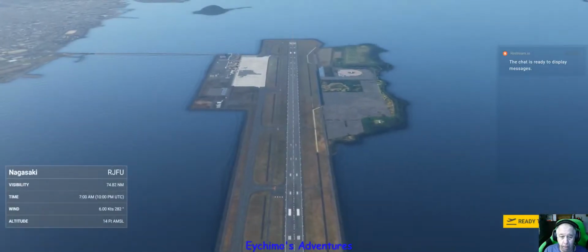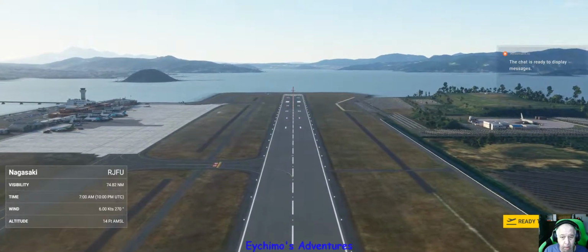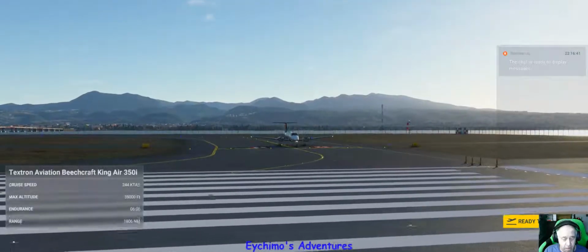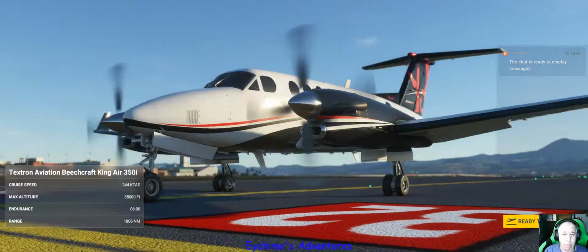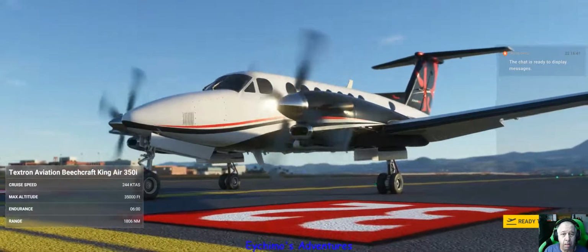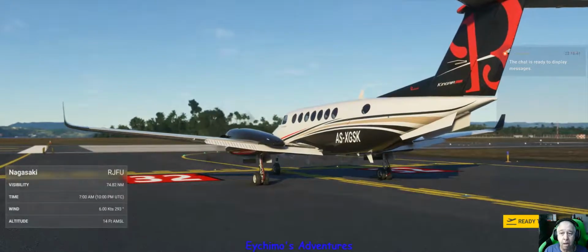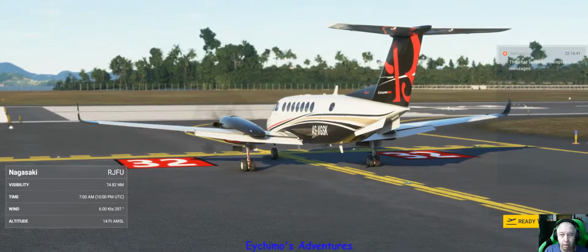Nagasaki Tower, Beechcraft Alpha Sierra X-ray Golf Sierra Kilo, ready at runway three two, departure to the north. Beechcraft Alpha Sierra X-ray Golf Sierra Kilo, cleared for takeoff runway three two, departure to the north approved. Cleared for takeoff runway three two, Beechcraft Golf Sierra Kilo.